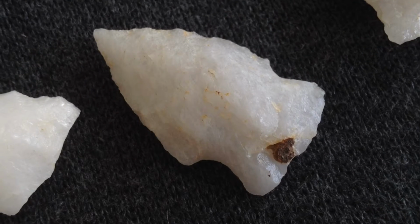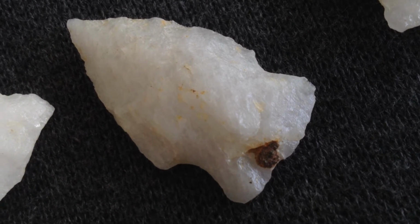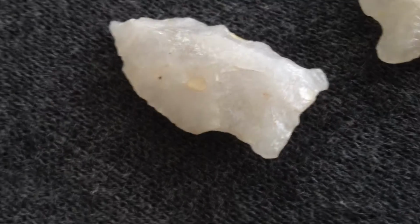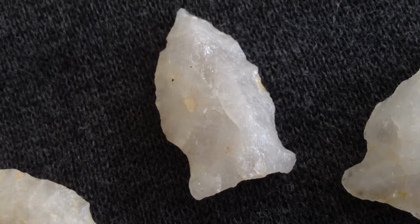Interesting piece. Again, here's a piece from Notchville. Masters of quartz at Notchville. Because here's another from Notchville. Fantastic.